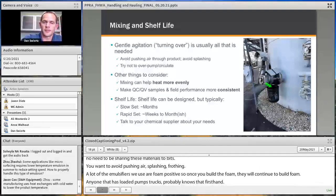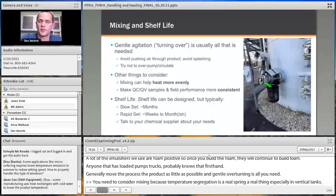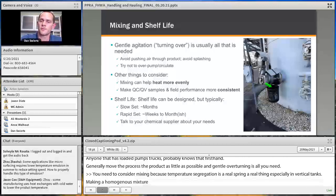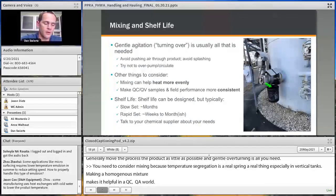But you do need to consider mixing because temperature segregation is a real thing, especially in tall vertical tanks. So mixing can help make a more homogeneous mixture, which obviously helps in the QC, QA world, where taking a sample from one valve and one part of a tank, you need to assume that it's representative of the whole tank. It can make field performance more consistent as well. If each load leaving your terminal is the same temperature, you'll generally see the same performance once it hits the field.